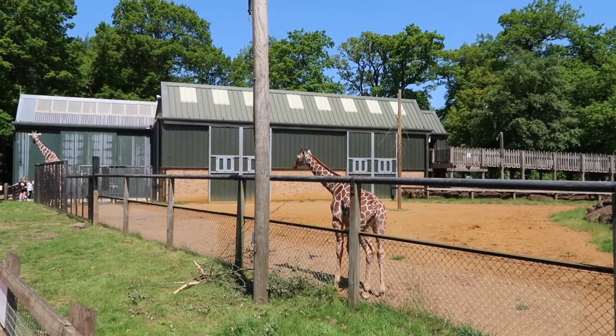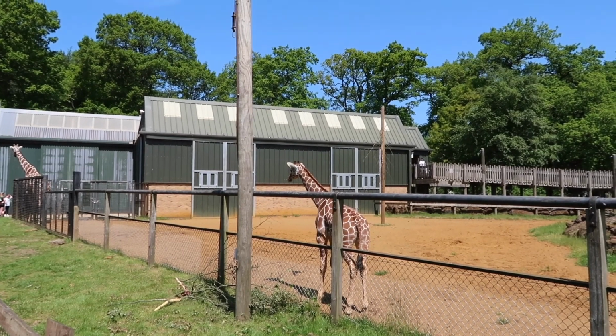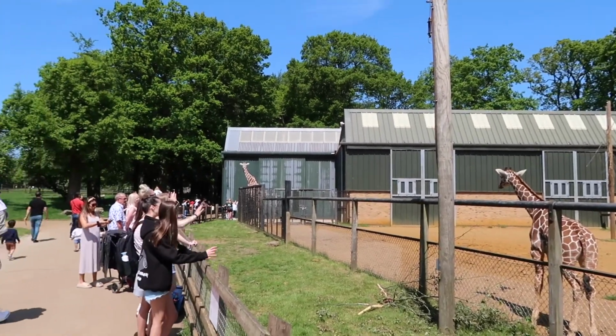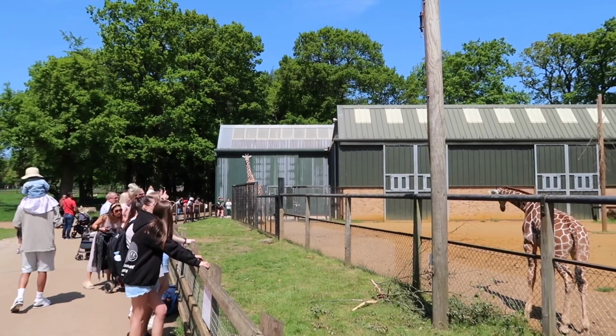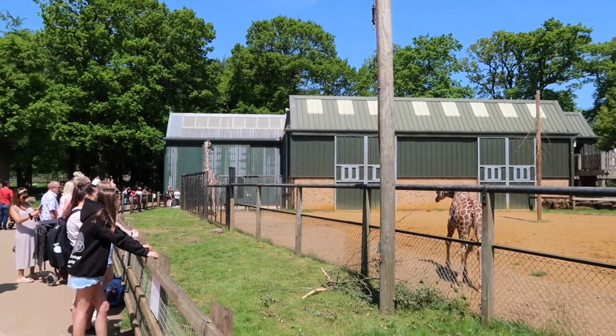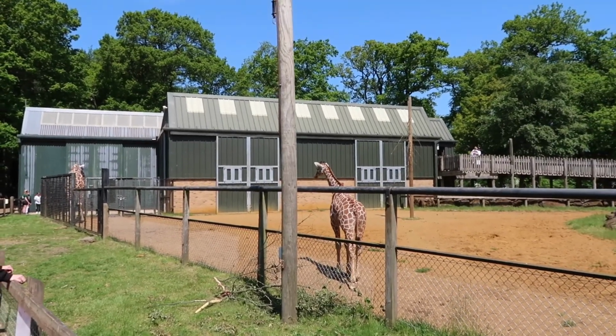I just think this fella here, he's probably about coming up to 9 feet. His mum in the distance there, probably fast approaching 16 feet tall. And when they're born, they're very much like Bambi legs.